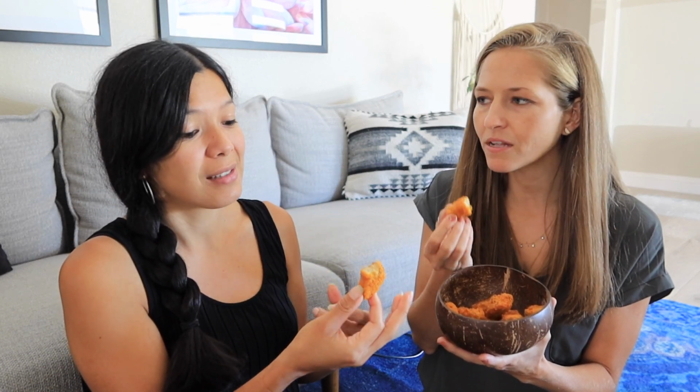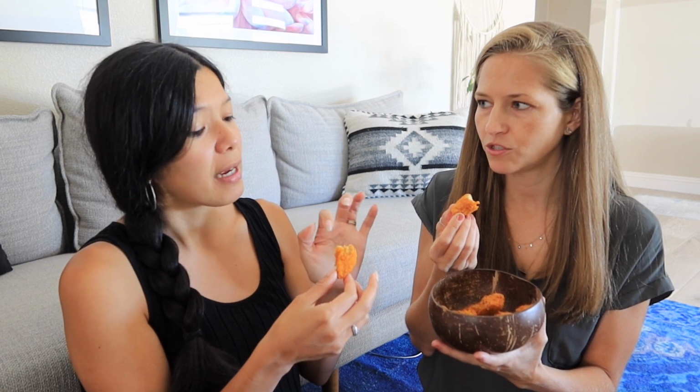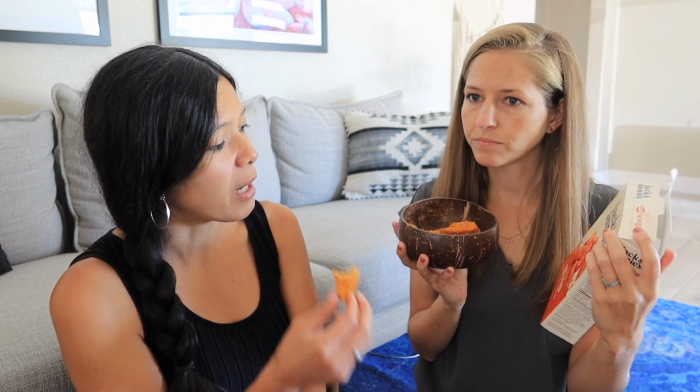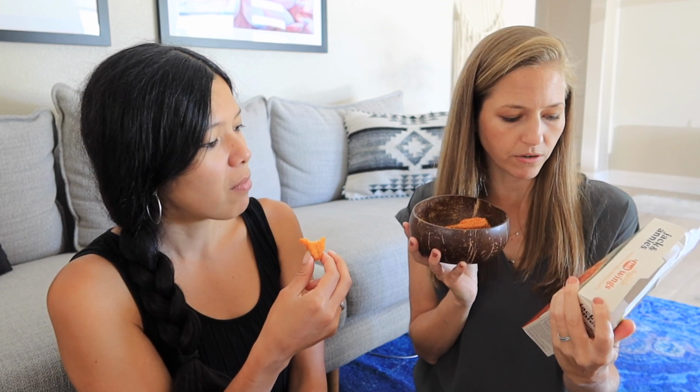I want a ranch dip. I want to do a whole vegan nugget taste test because this is so different than what we just had. It's not as crispy. It's got a different texture, which I kind of like. It's chewier, smushier. I feel like the other one's more like a meat, and this is more like a crab cake type of consistency. That's good. It's not spicy, even though it's a buffalo wing. A little bit. I have a little bit of spice. Maybe you have residue from the other one.